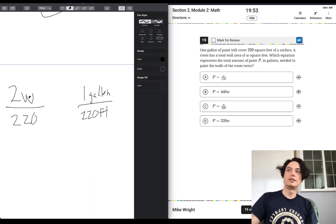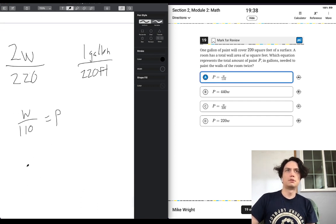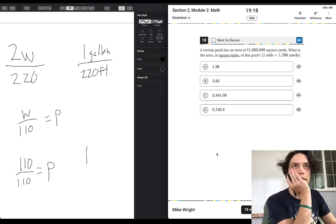So this is converting feet to gallons. So it's W over 110. Now, let's just make sure that's right. Let's say the room is 110 square feet. That means you need 1 gallon of paint to paint it twice. Yeah, that works. Okay, we're getting better here.